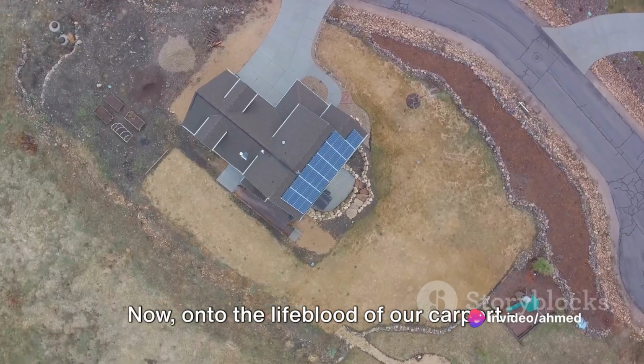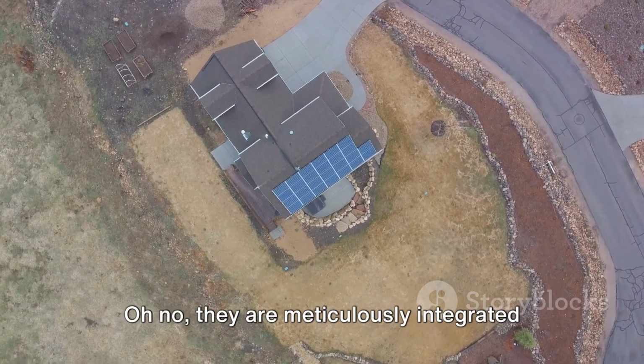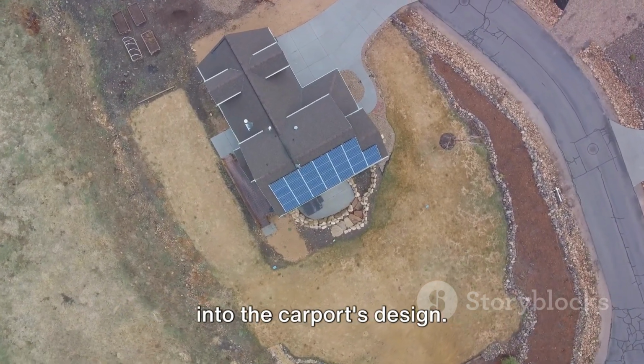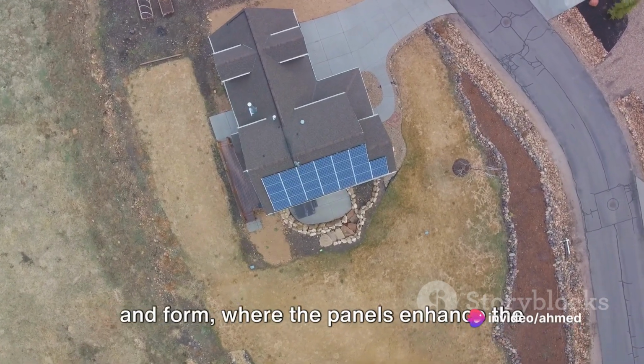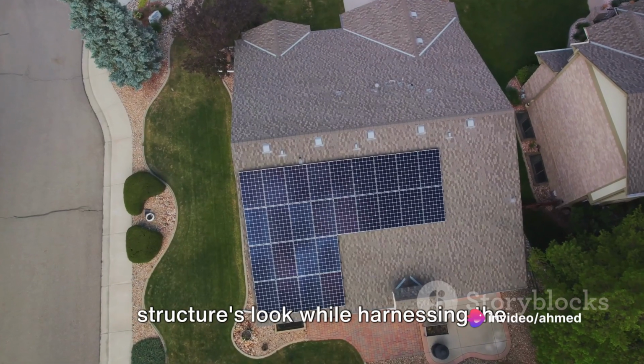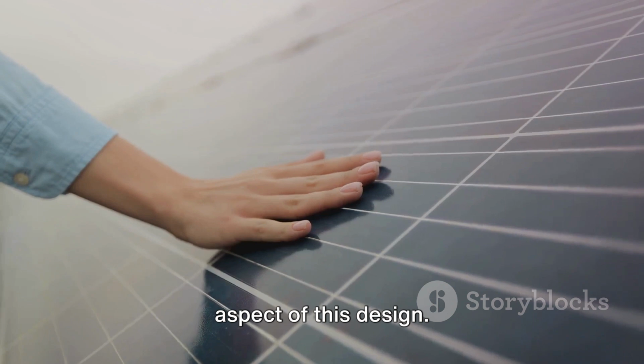Now onto the lifeblood of our carport, the solar panels. These aren't just slapped onto the structure. Oh no, they are meticulously integrated into the carport's design. This ensures a seamless blend of function and form where the panels enhance the structure's look while harnessing the sun's energy. But let's not forget the sustainable aspect of this design.